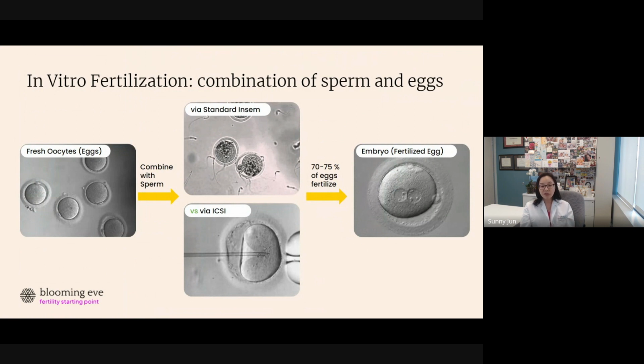At CCRM, we only do ICSI, for two reasons. One, if you leave droplets of sperm and allow them to fertilize the eggs, there's a possibility that 2 or 3 sperm can enter the egg. At CCRM we want to eliminate the possibility of abnormal fertilization as much as possible. It still can occur even with ICSI, if the egg has an extra pronucleus, but we're trying to minimize that as much as possible. And therefore, that's one main reason. The second reason is that in standard insemination, the eggs are usually not as cleanly stripped.